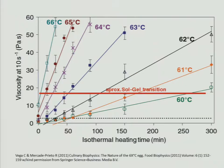We cook eggs in the shell, and we follow the texture of the egg yolk as a function of time for different temperatures, different times. What we saw is that for every single temperature, the increase in viscosity at 10 reciprocal seconds, which is the shear rate that is related to in-mouth behavior of food, was linear. So we said, oh, maybe there is something here. Maybe we can start predicting some stuff.